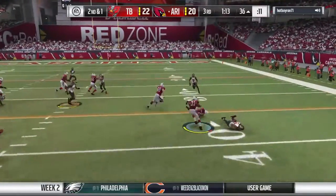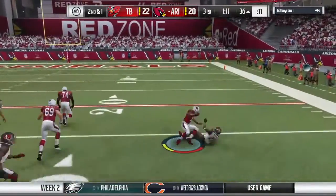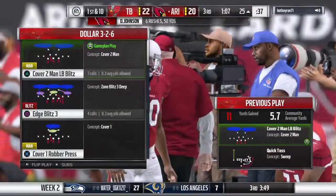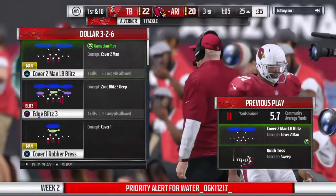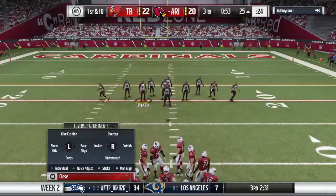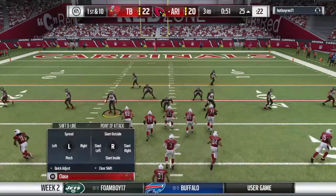On the toss, here's Johnson. Fighting through, and they're able to get this one past the 30 down to the 25. It's a gain of 11 yards that time, and it produces a new set of downs. So the run gets them the first, and now they operate with a fresh set of downs.